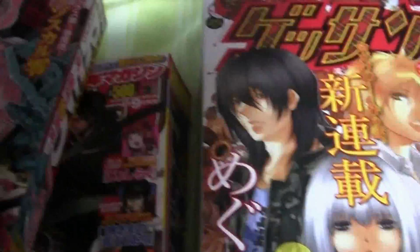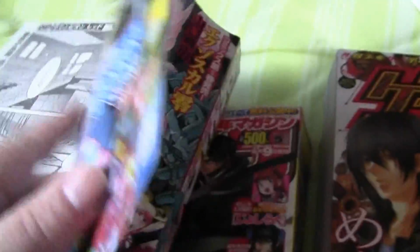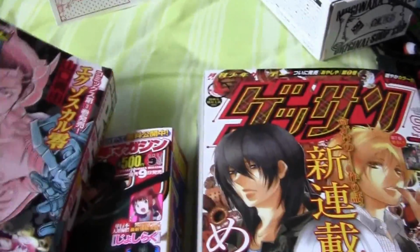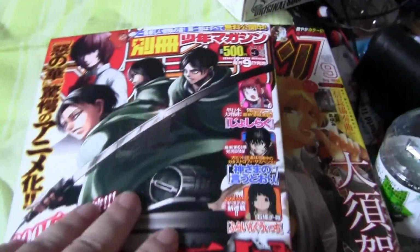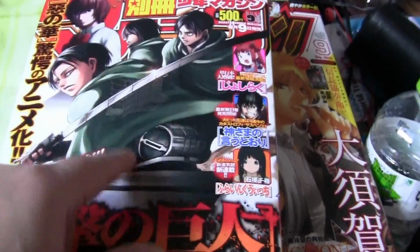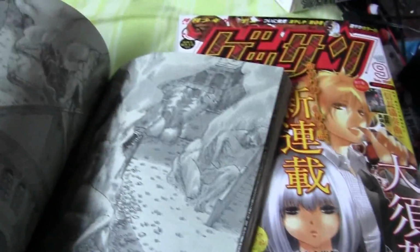Also, what really caught my attention in this one is it has Line Barrel, and Line Barrel is an awesome robot comic, an anime I should say. This one you might be familiar with because it has Attack on Titan in it, but I wasn't too pleased with this one.